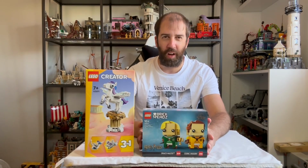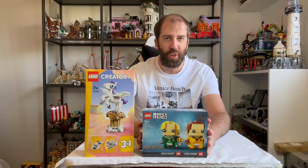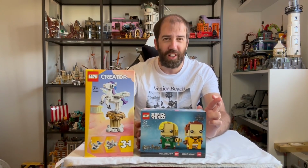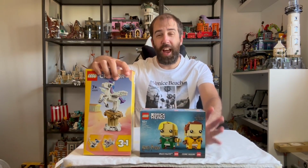But at the moment I don't know. I think Mega Bloks have got the license for Pokemon, but I've seen rumours floating about that maybe Lego may be trying to go down that route, whether that materialises or whether it is just rumours. I've got everything crossed that Lego do try and get the Pokemon license. That would be really cool. So yeah, really happy with those.